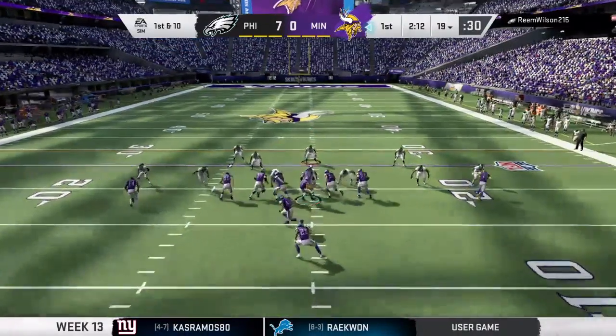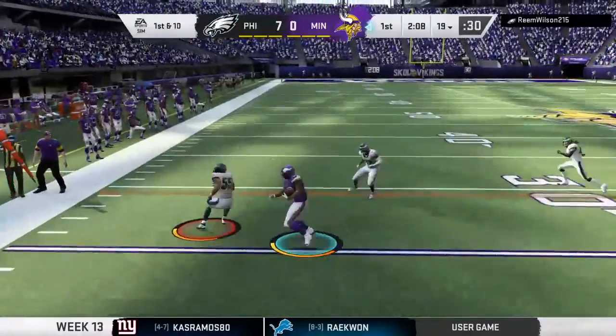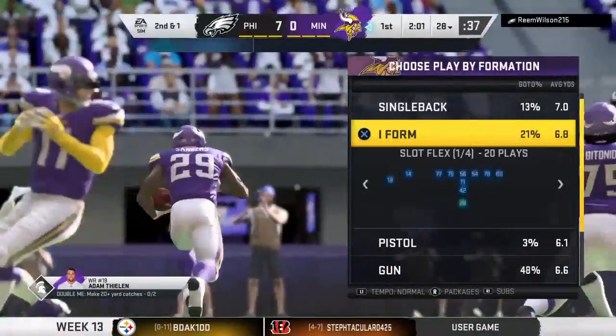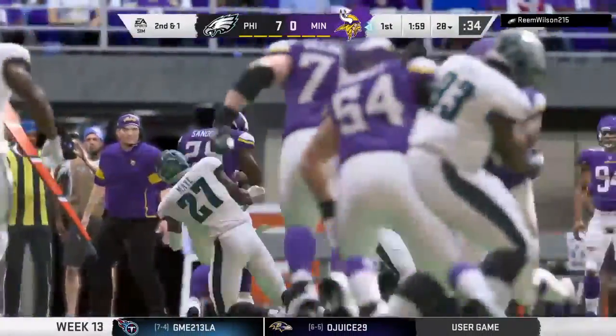Now they toss out wide to Sanders. A good gain of 9 before he's brought down at the 28. The success there, Charles, coming on the outside of the field, the ground game. Curious to see if that continues as we progress.